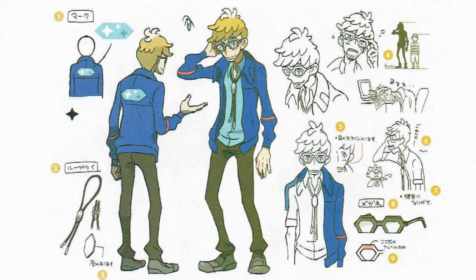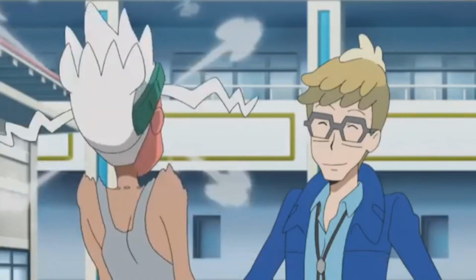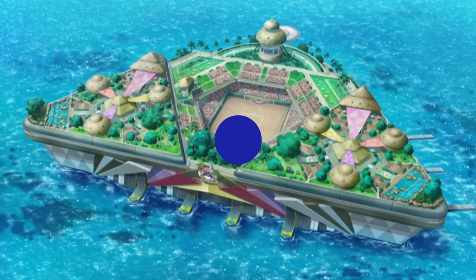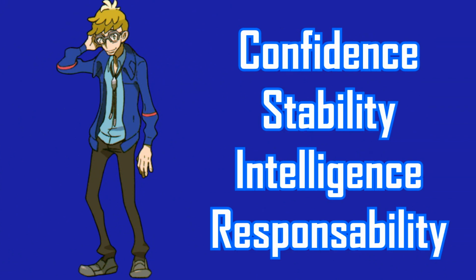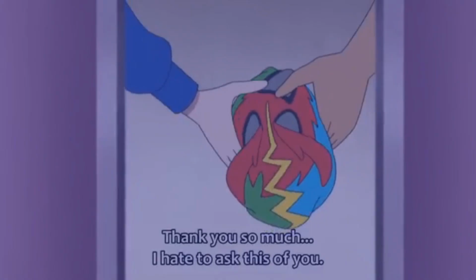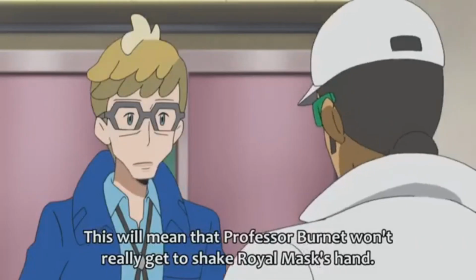Mileena's clothes are very casual and simple. He's just walking around doing nerd stuff and having a blast. Good times. In terms of personality, Mileena is seen as a calm and caring character. Blue represents trust, loyalty, sincerity, wisdom, confidence, stability, intelligence, and responsibility. This color is sincere, reserved, and quiet. Doesn't like to make a fuss or draw attention. It reduces stress, creating a sense of calmness, relaxation, and order.